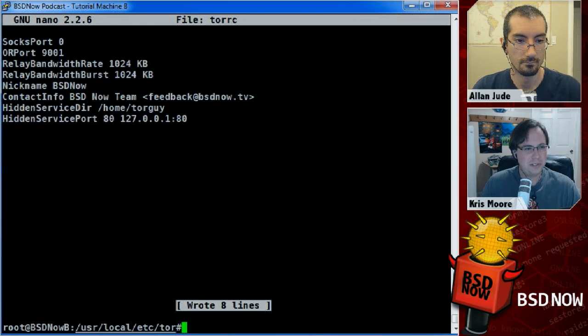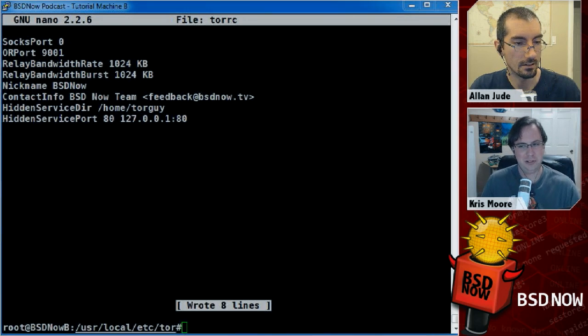Is there a way to set a policy like how many bounces it has to make before it can get out in order to protect yourself? The way Tor works is no one can predict how many bounces it took. Okay.